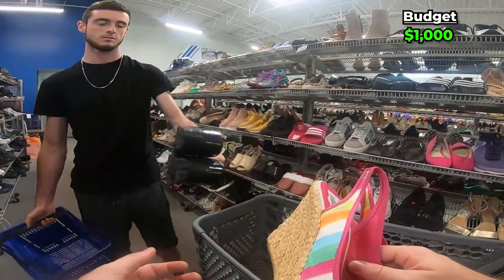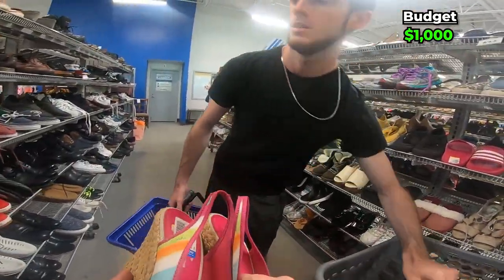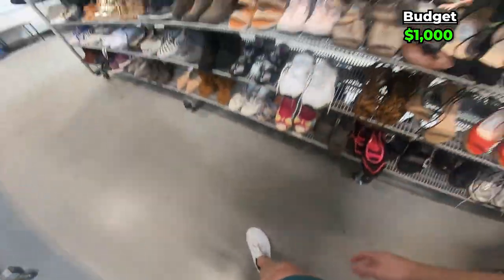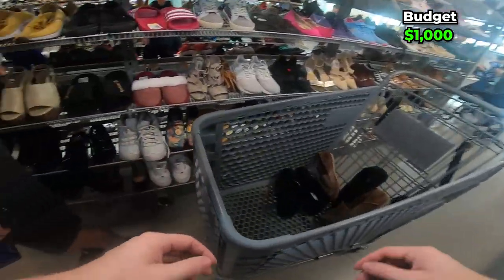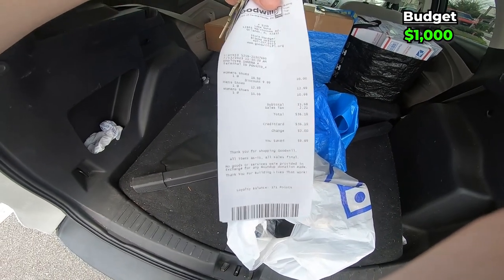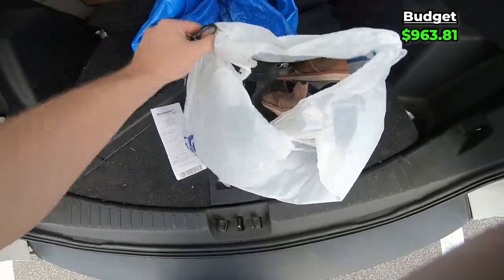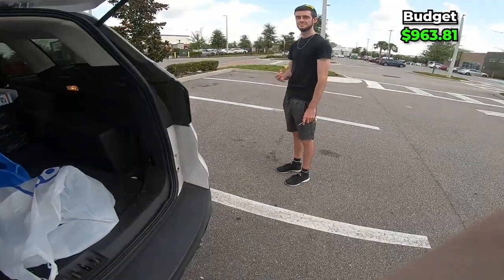These are half off, 10. Perfect, yeah. Dance goes, beautiful. All right, 3 pairs first stop? All right, first stop in, 3 pairs for $36.19. Nothing too crazy, but let's get the day going.